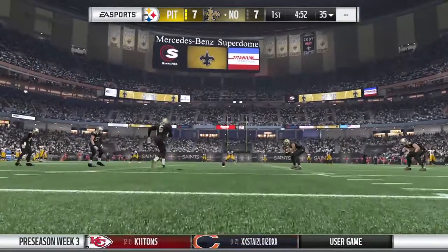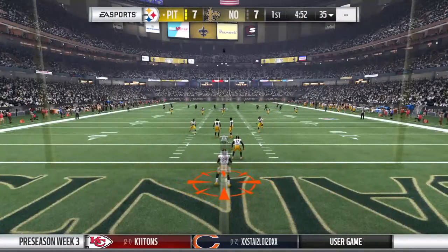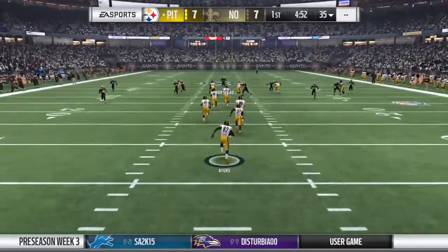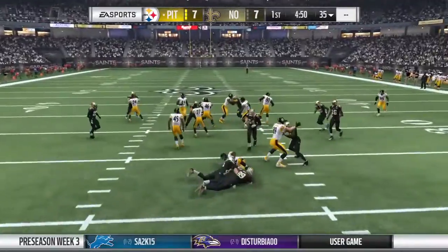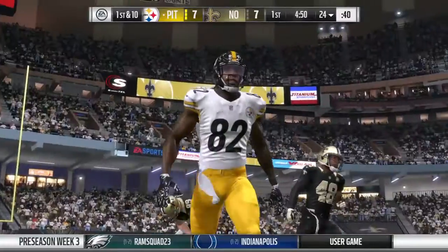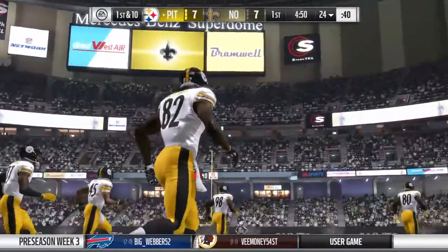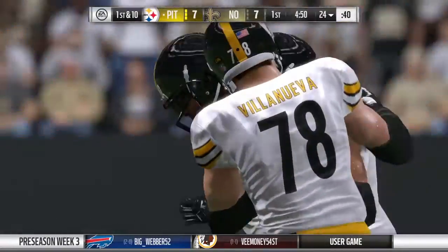So a tie ball game here as the kick's away. That's fielded in the end zone, and a pretty good return here. He'll be stopped just shy of the 25 at the 24-yard line. And Pittsburgh getting set to take the field.